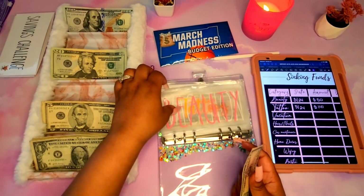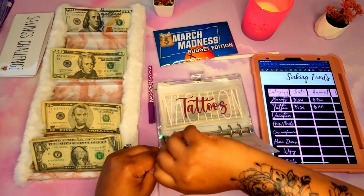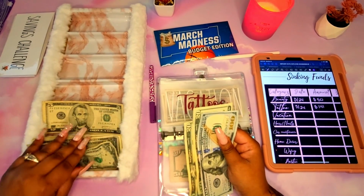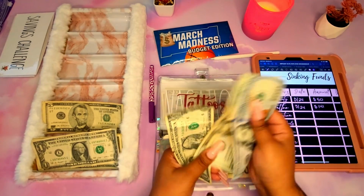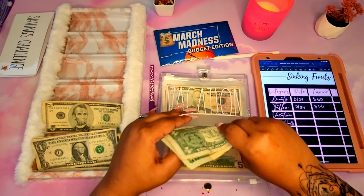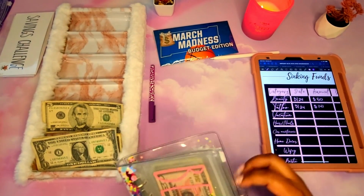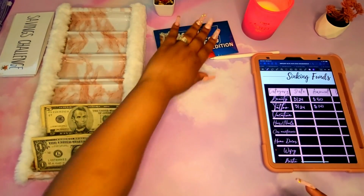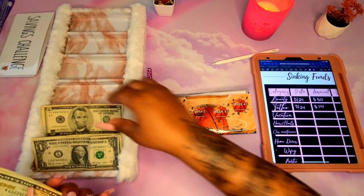50. I have 100, 20, 41. And then I have some extras that I was gonna put in my March Madness. I think this is week 3. So this is all extra.